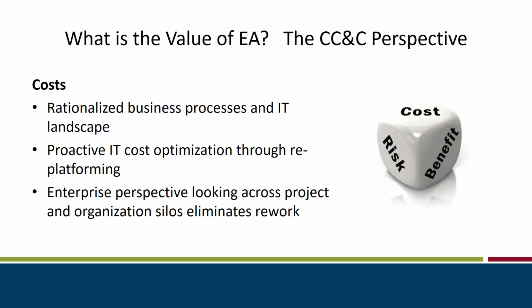We can move from one tool that costs us $1 million a year to another tool that provides the same functionality for $500,000 a year, as an example. We can do those kind of proactive looks at our landscape to figure out where replatforming can provide us those kind of benefits. And then the third thing that we can do to drive costs down is we look across projects, across organizational silos, and we drive rework out of the process.